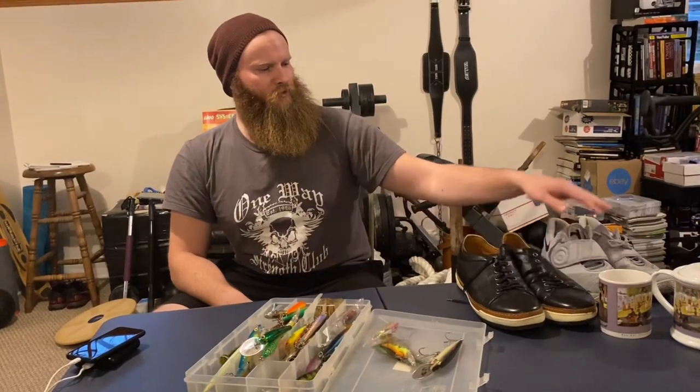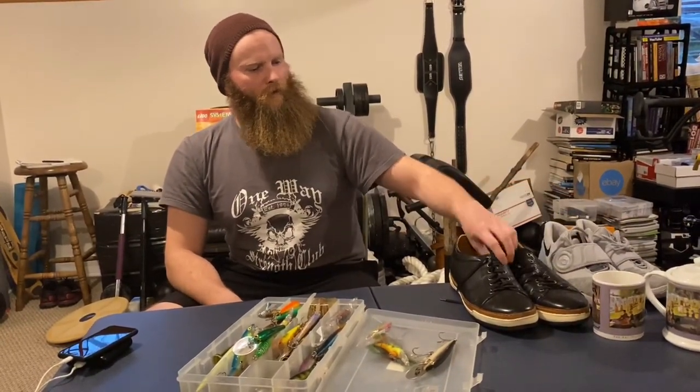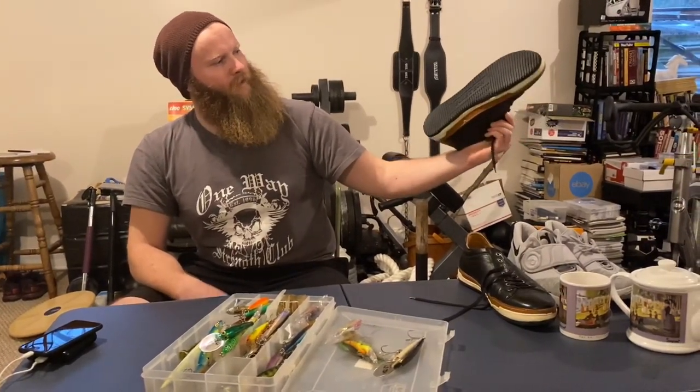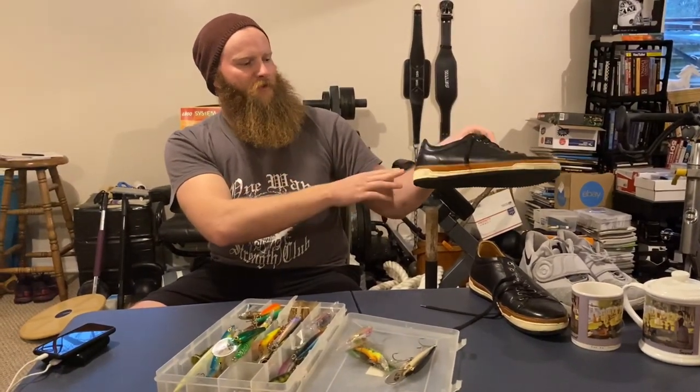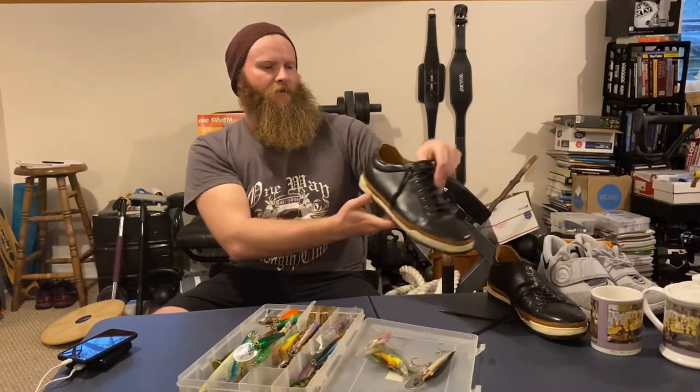Back to doing shoes, starting to pick out the nice fitness shoes again. And these stylish shoes, I think this would be a nice sale. Even with the custom sole, like, this was done really, really professionally at a nice place. So somebody can definitely rock these.